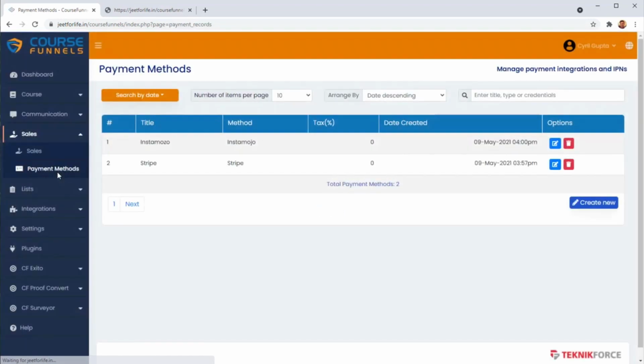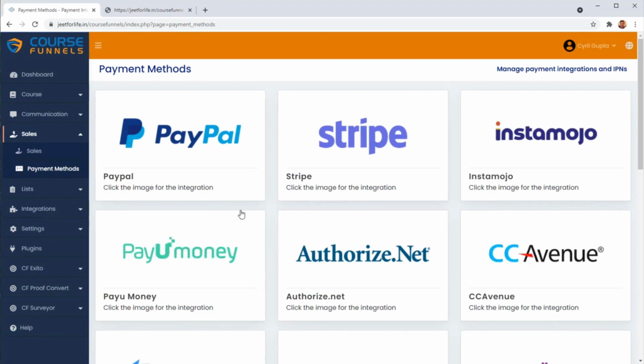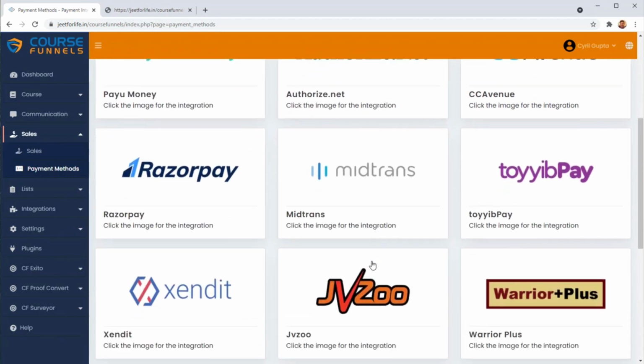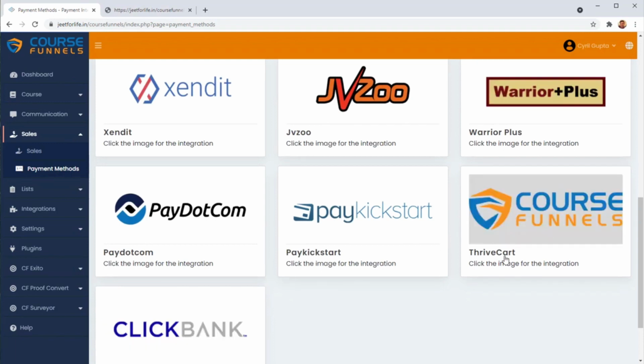And again, we have a huge number of payment integrations inside of CourseFunnels. So click on payment methods and you will see the integrations that you already have. And to integrate it with another payment system, click on create new, and you will find integrations with all the prime payment gateways, the credit card gateways, and even the affiliate cart systems. So we've got PayPal, we've got Stripe, we've got multiple payment processing gateways from multiple countries. And we've got affiliate platforms like JVZoo, like Warrior Plus, PayKickstart, ClickBank, built right inside.